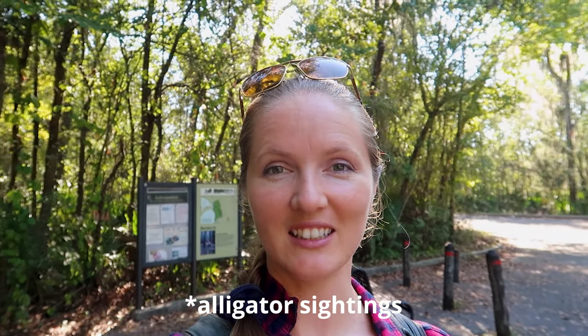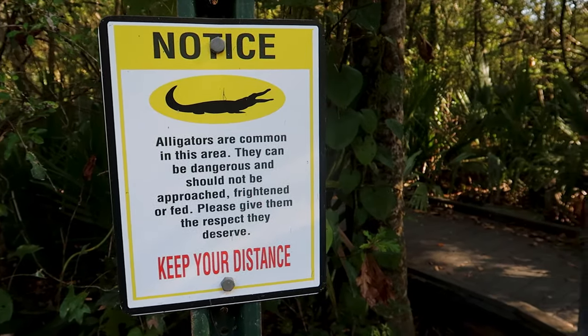First, we're starting with the ranger guided walk into the swamp, and then later we will do a swamp tour. Yesterday, I saw some crocodile sightings on this trail, so hopefully we'll see some of them today too. The ranger said that they don't tend to move that much, so there is a possibility that they would still be in the same place.